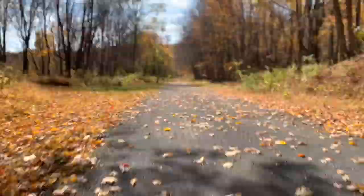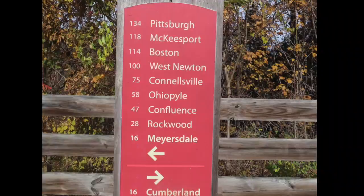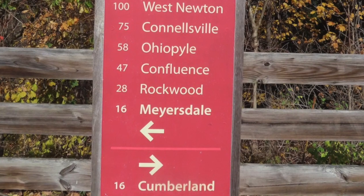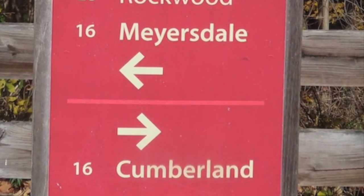Frostburg is, if you care, the end of the line for the Western Maryland Scenic Railroad. And I was a little bit surprised to learn Frostburg is halfway between Meyersdale and Cumberland. Good news is a lot less effort on this 16 miles.